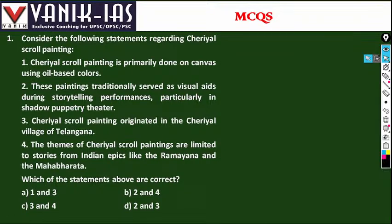The Cheriyal school painting is primarily done on canvas using oil-based colors. Wrong. The paintings traditionally serve as visual aid during the storytelling performances, particularly in the shadow puppetry theater. Right. The Cheriyal school painting is noted in the Cheriyal village of Telangana. That's right. The themes of the Cheriyal school painting are limited to stories from the Indian epics like Ramayana and the Mahabharata. That's wrong. So 2 and 3 are correct.